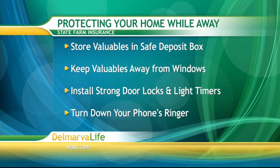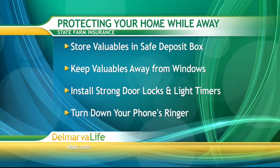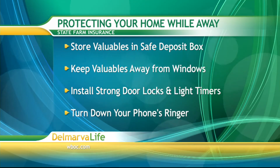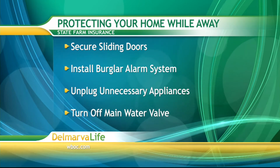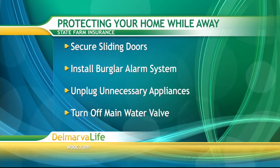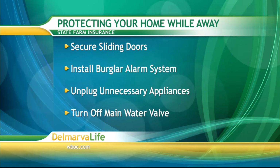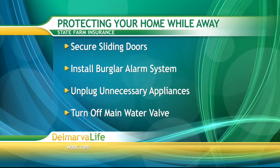Right. If you have valuables, especially if they have sentimental value to you, put them somewhere else. Put them in a safe deposit box. At the least, put them in a fireproof safe somewhere else in the house. You're trying to put as many barriers between the thief and your stuff as possible. Make sure you unplug appliances. There's other concerns other than burglary. I know that's what we're talking about, but if you don't turn off the main water valve, at least turn off the water to your washing machine. Always a good idea just to do that in case. You'd be amazed what the damage is if the pipes break.